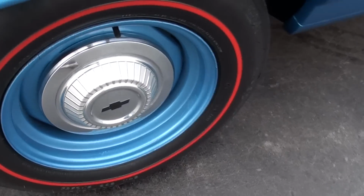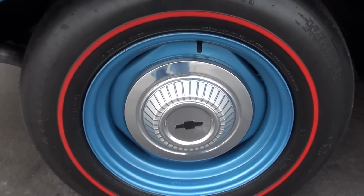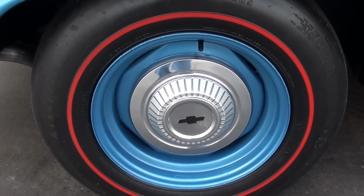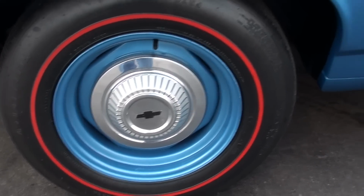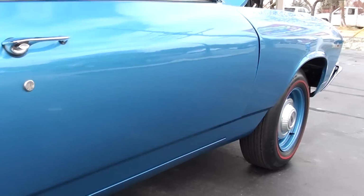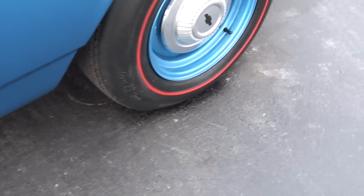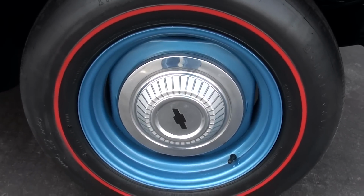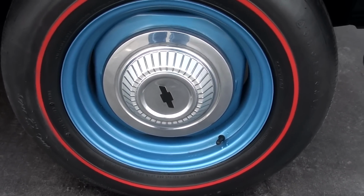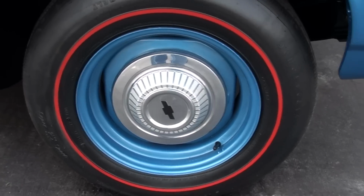Again, these are super cool. I always tell people I love the looks of the bias ply tires. The problem is they ride like heck. These are radials, so you get the radial ride and you get the bias ply factory look. I think Coker makes all these. They're the Firestone FR70s is what they are.